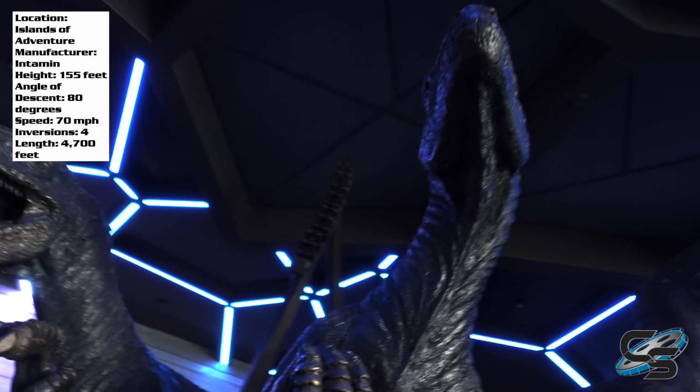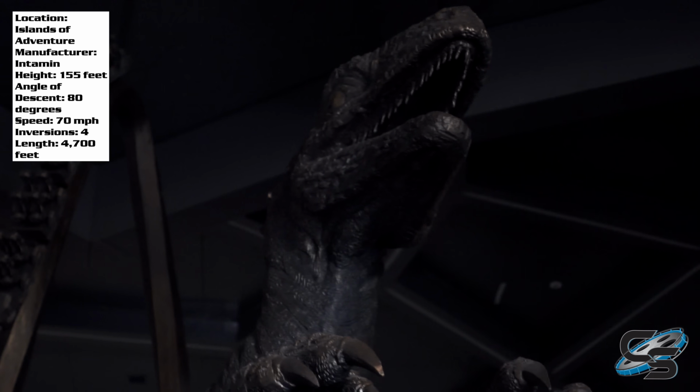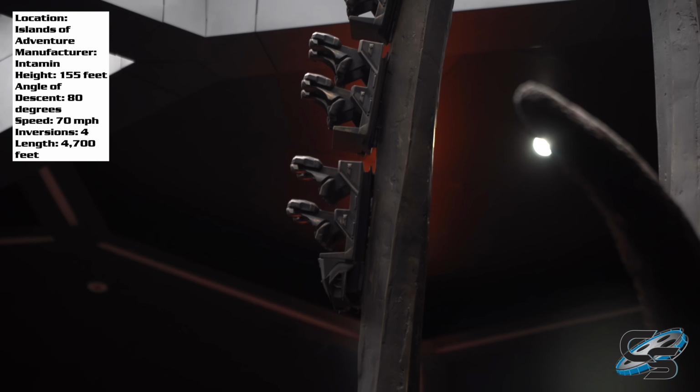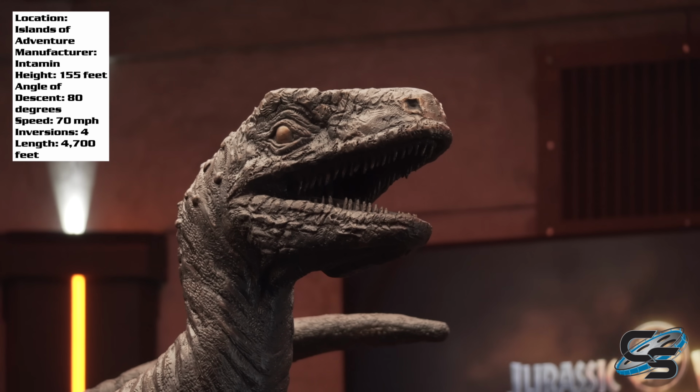There are 4 statues made to look like the 4 main raptors from Jurassic World, which are Blue, Charlie, Echo, and Delta. Behind them, you'll see the top hat of VelociCoaster and a train going over. But in my opinion, what makes this area work so well is the lights and the sound.